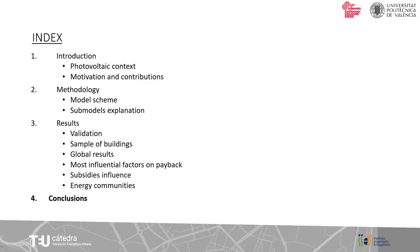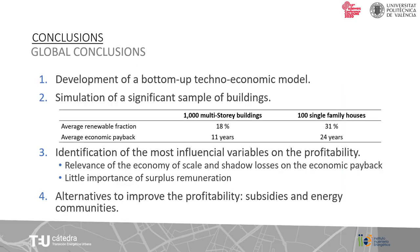Let's see the main conclusions of this work. Firstly, we have seen the calculation method and assumptions of the bottom-up economic model to assess each building individually. Secondly, we have applied that model to a significant sample of residential buildings, in which we can appreciate that the typology of multi-story buildings is the most interesting one in terms of profitability.